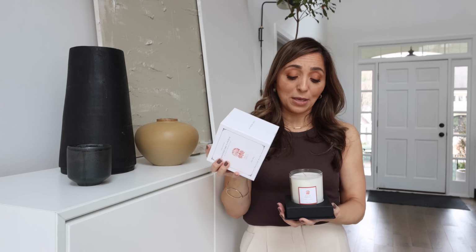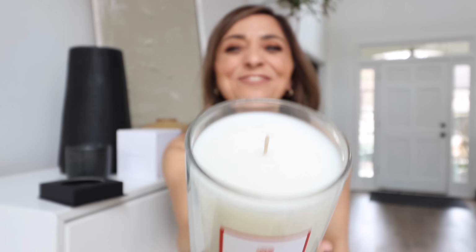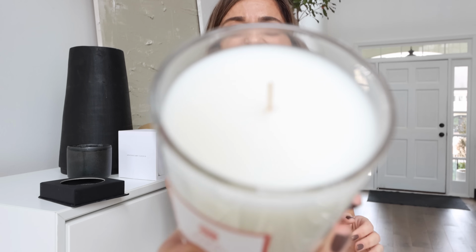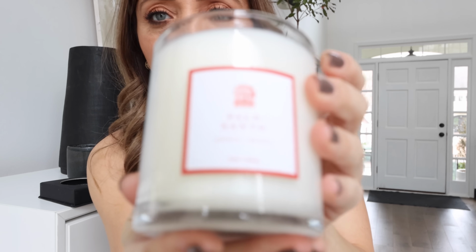So he picked out the Palo Santo candle, and no joke, it smells amazing. I know, I'm like, here, smell it. You guys are here sometimes. I feel like you are here with me, okay? I'm like, here, sniff. It smells so good. I'm just gonna waft it out for you. It smells absolutely incredible. I love the beautiful packaging on it.